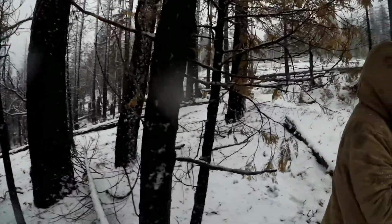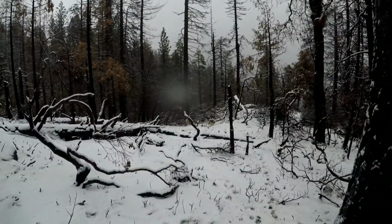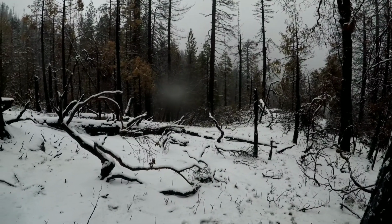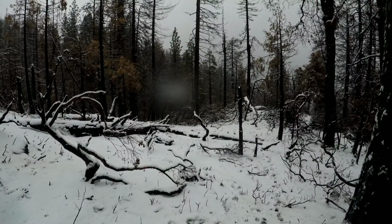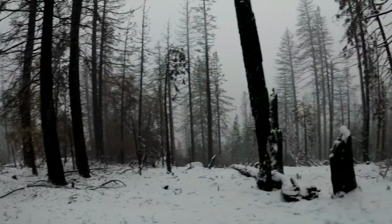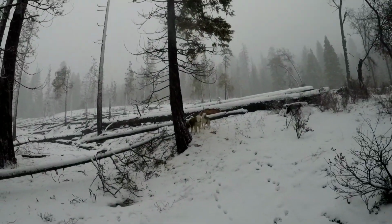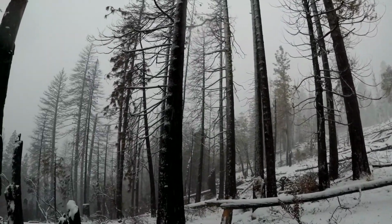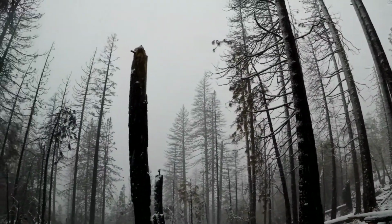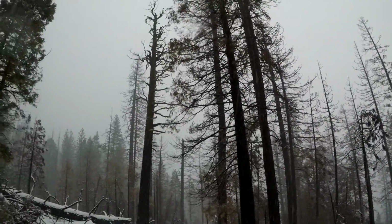More lightning. Let's see where the thunder's at. Let's see how long it takes. It's not that far. Look at all this, guys. Really hope you guys can see the snow falling.